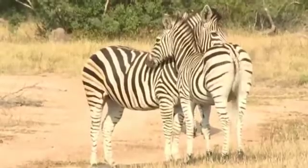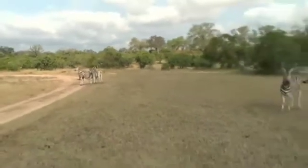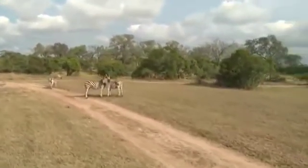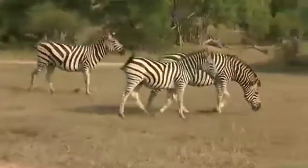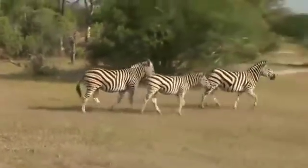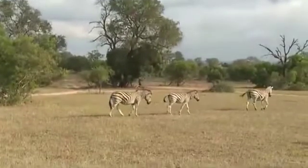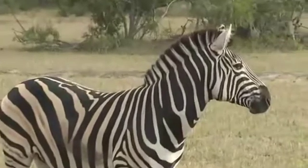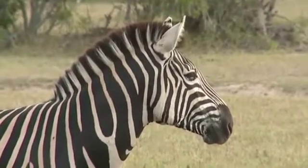Very upset birds. Just not turning her bottom to the right side. And the zebra closest to us that Andrew's focused on now is the stallion.